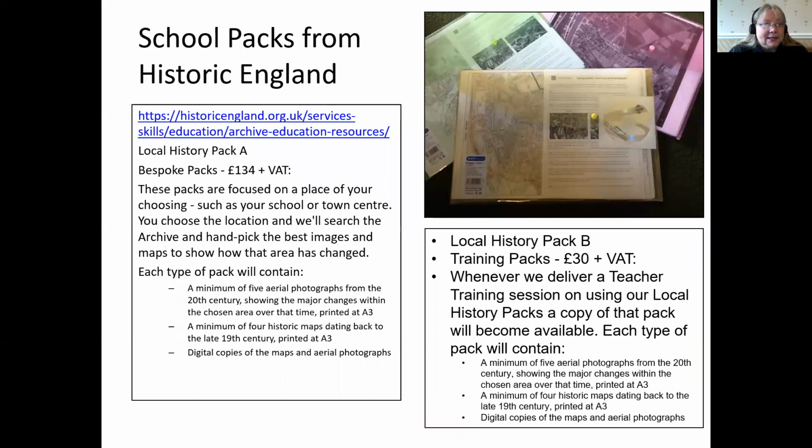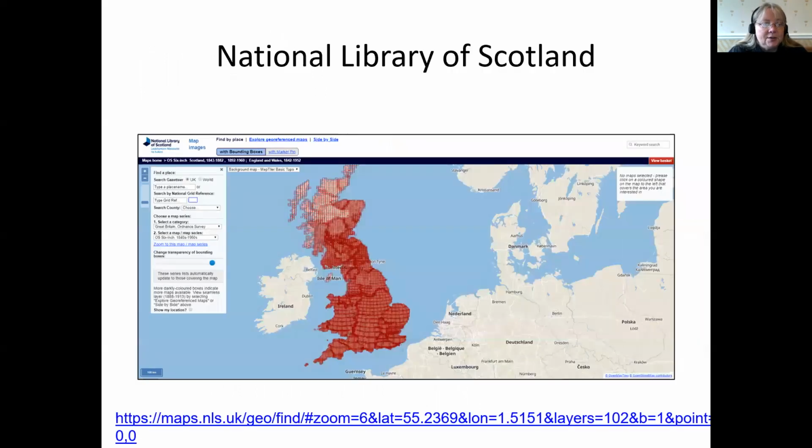Now these are the packs that we provide from Historic England for schools. Now you can have access to some of this stuff for your individual purposes, but there is a charge associated with them. What our programme allows is for the schools that join us to actually receive these through DFE support. But these packs or individual photographs are something you might want to access. But I'm going to show you where you can find them for free online. So they're not quite the same.